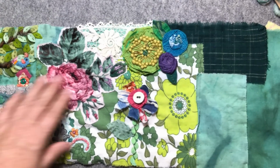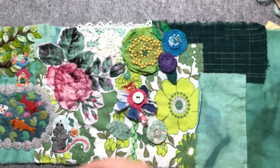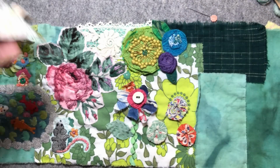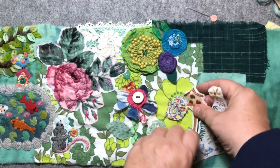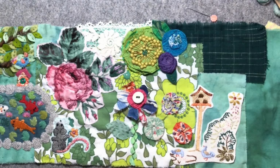And then my next thing was going to be, I think I'll add in some Suffolk puff flowers as well. So a little flower garden going on before I get to my extra birdhouse that will go there. So my little flowers will fit in around that somehow.